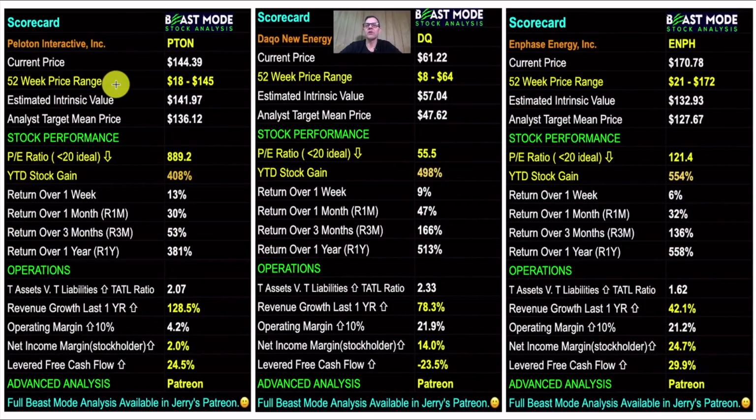We're now looking at the Beast Mode scorecard on these three stocks. On the left, we've got Peloton. In the middle, Daqo New Energy. And on the right, we've got Enphase Energy. And again, these stocks were on the hot list last Monday, the 14th. And because of that, I bought Peloton and Enphase Energy. This is just simply how it works. So I'm just sharing you the system and what we do.